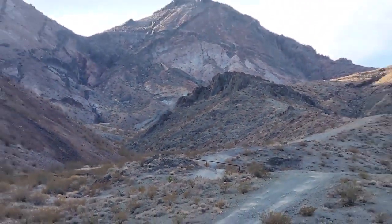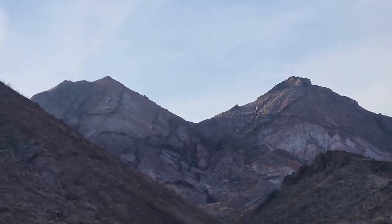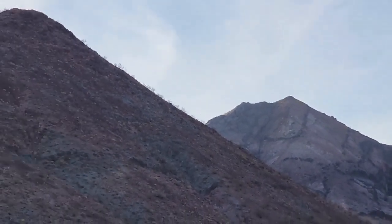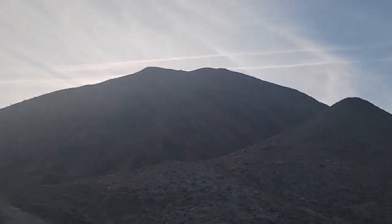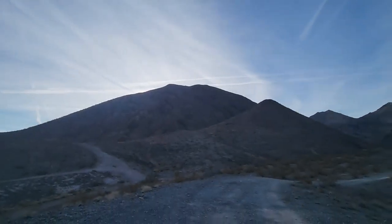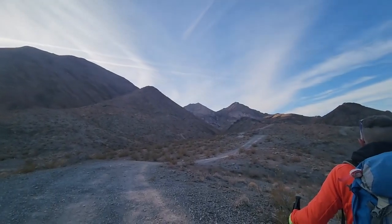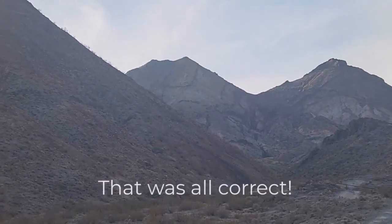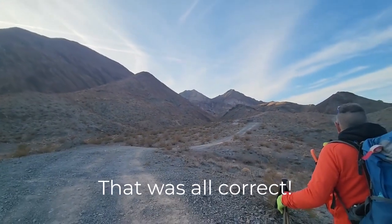Okay, and I'm thinking this is White Gold, and this one over here is the Queen, and over here the King, and the Jack is beyond the Queen. But all this could be corrected. We don't know totally at this point. We're going to find out.